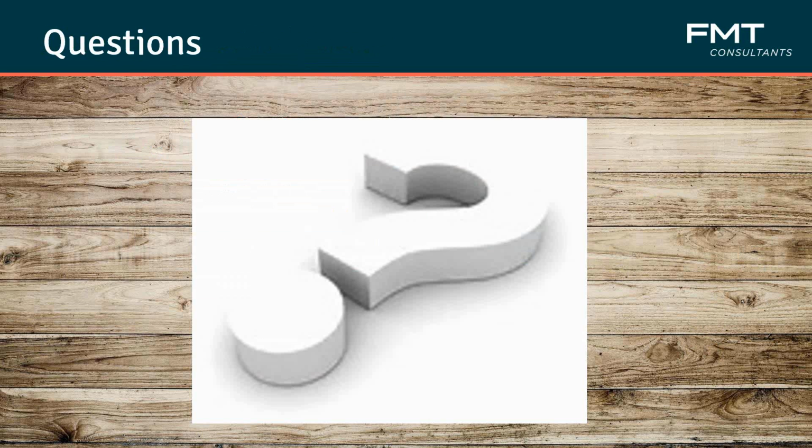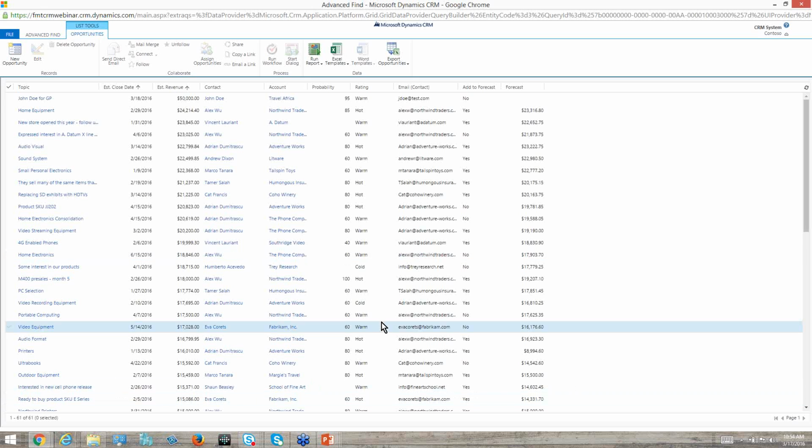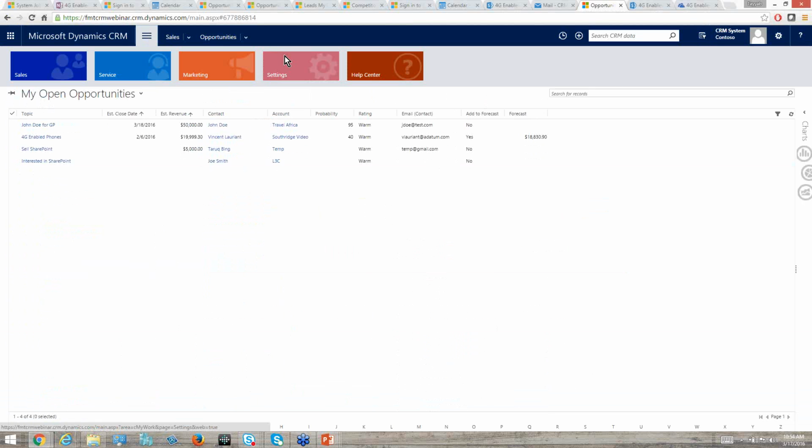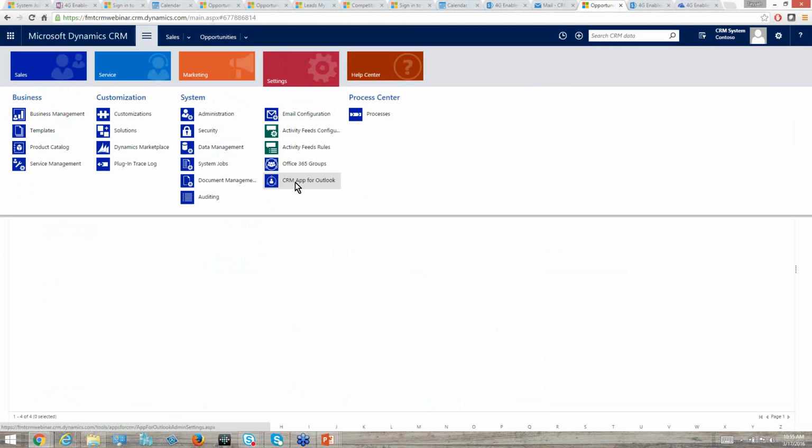So the first one I have is they would be interested in the steps to turn on the feature. I think what we can do is I can work with Daryl to show exactly what the steps are to turn on the feature, because I don't understand which feature they're referring to, but I can definitely do that right after this webinar. The second question I have is, which tab was the CRM for Outlook add-in option? We joined a little late. So if I go back to my, you go into these 3 lines, you click on settings here, and in here you see CRM app for Outlook.